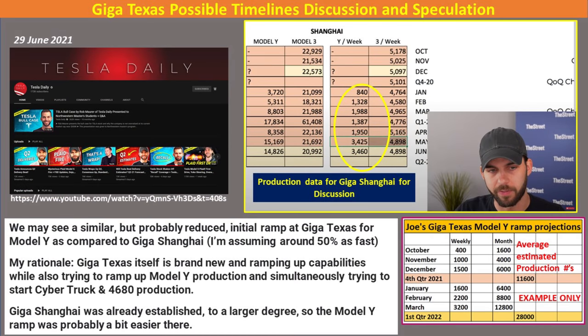Many of you may know Rob Maurer from Tesla Daily, an outstanding source of information. And what I'm using here is his information in the upper right-hand corner photo of the Giga Shanghai Model Y production ramp. And I'm using that as a basis to kind of estimate Giga Texas. As you can see in the bottom right-hand corner, this is just my average estimated production numbers for Giga Texas. And I'm just assuming that it's about 50% as much as Giga Shanghai saw.